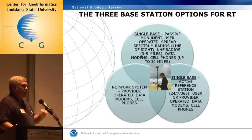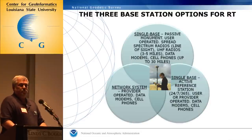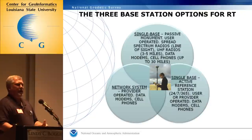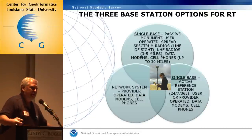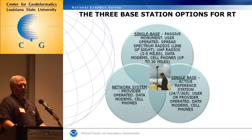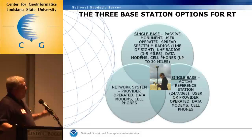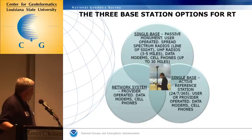Also, you can get a data modem, CDMA modem, GSM modem, whatever it may be, a card in your phone or a service provided, and you can go as far as you can go and get a fixed solution. There's something you have to be aware of with that, and that's the parts per million, but we'll talk about that. So you can go a long way with single base, but you have to be aware of certain things.